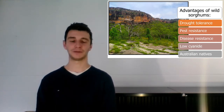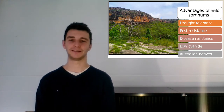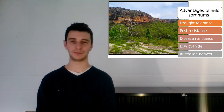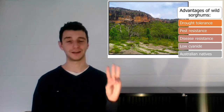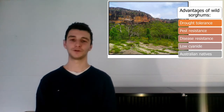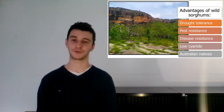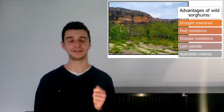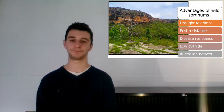Sorghum is a cereal crop like wheat or rice, mainly eaten by people in sub-Saharan Africa, though in Australia you can find it in products such as gluten-free Weet-Bix. It is actually Australia's third largest crop, and it is mainly used here for feeding livestock. What makes sorghum especially useful in Australia is its drought tolerance compared to other livestock forages. This trait is becoming increasingly useful in the face of global climate change.